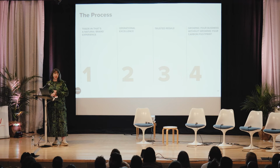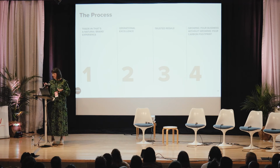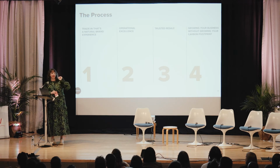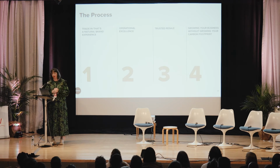And it's trusted resale because it's on the mainline e-commerce site. So we're not a brick and mortar store. When you go to levis.com, they have a tab that says secondhand. When you go to rei.com, there's a tab that says used gear. You click on it and it's a website. So it's trusted for brands and they can go back, and it's how to keep your customers coming back for used gear. And you grow your business without growing your carbon footprint, which is amazing.